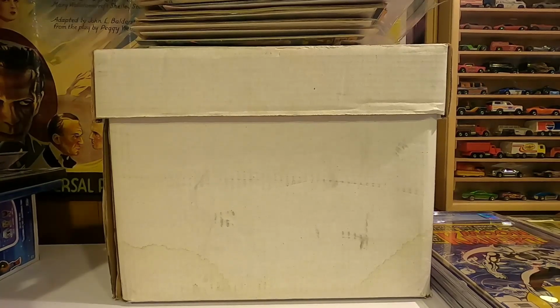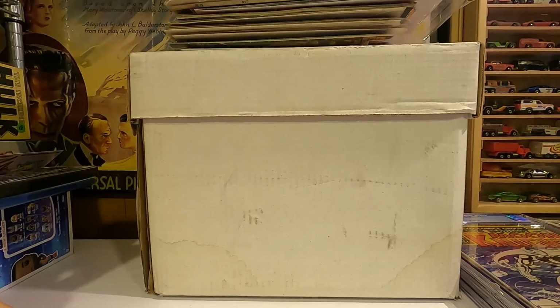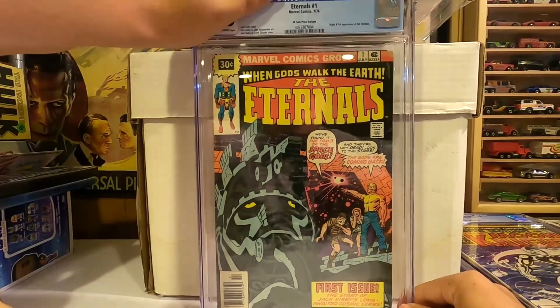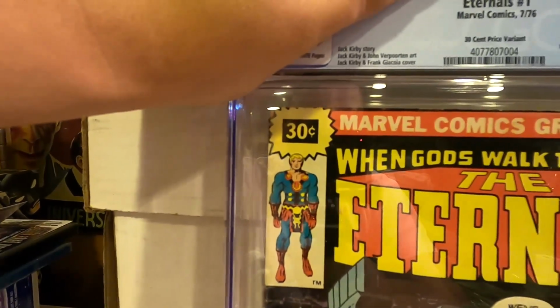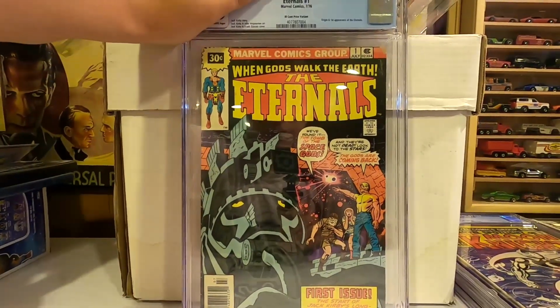All right, this one is probably the rarest book in the bunch. This is 1976 Eternals #1, and this is the 30-cent variant. As you can see, this 30-cent Canadian variant, I believe it's Canadian, but that is very rare.